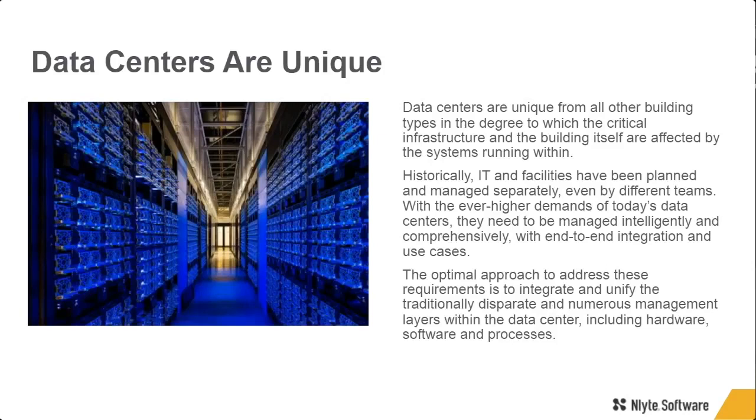Historically, IT and facilities have been planned and managed separately. If you've been in the industry for even a decade, you know it moves so quickly that you can see things changing greatly from time to time. But I will say that as we look at the data center today, it's definitely under ever greater scrutiny than before, in terms of the need for organizations to drive efficiencies. As we talk about sustainability and security going forward during this presentation, it's really important that data centers be managed intelligently and comprehensively.